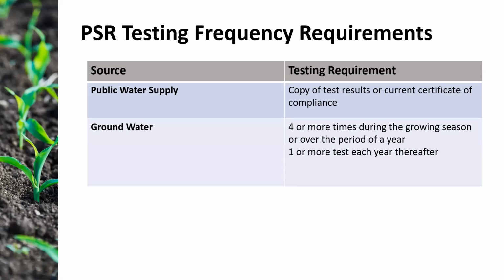The water testing frequency requirements are similar. So for public water supply, you need to have a copy of the test results or current certificate of compliance from the public water supplier, so from the utility. And then if you're using groundwater, again, the testing requirement is 4 or more times during the growing season over the period of the first year, and then 1 or more tests for each year thereafter.